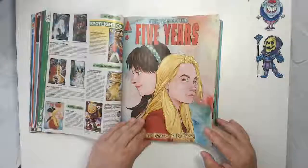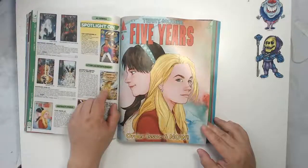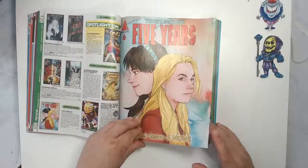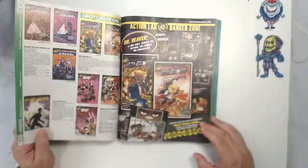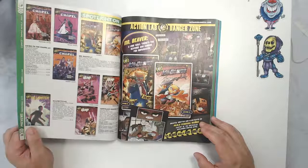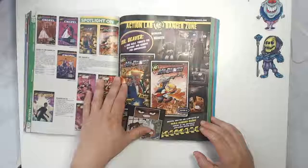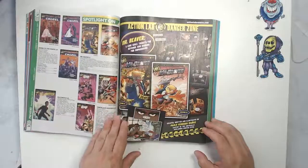This is Action Lab Entertainment. Like I said, this book I might actually pick up. Adventures of Finder's Edge of Empire when it comes out in trade. So yes, I am a trade raider. I look through this catalog just looking to buy trades. Oh look, Mr. Beaver #1 is coming out from Action Lab. I've been watching this guy's artwork for years on DeviantArt.